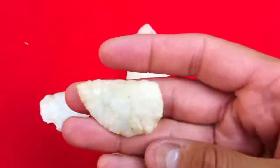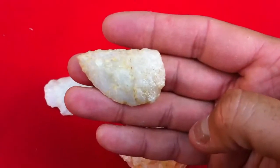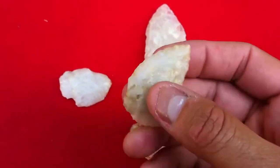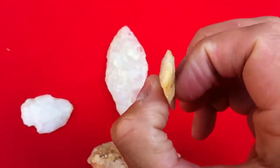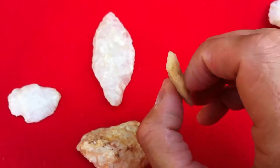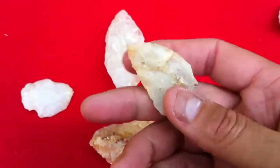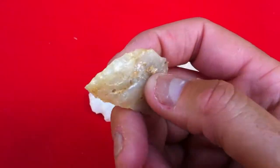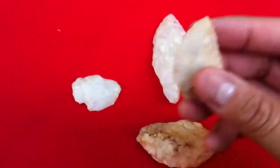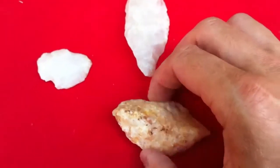Here's a super cool one that Terry found. You can see all the working right down the edge of the blade right there and how it's beveled down that blade. And I love beveled blades. Beveling has got to be one of the coolest parts of artifacts.